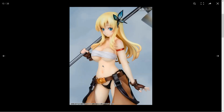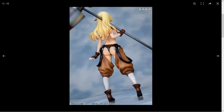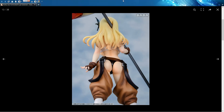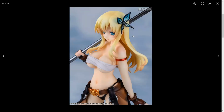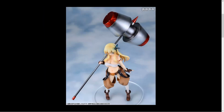Nice little belly button on her. And pointless straps and everything. I guess suspenders. And yes, a booty shot in the thong shot. And the hammer goes through her hair. Yay. I'm not sure if this one has a giant base or not. I know the Griffin Monster Hunter of Sena does.